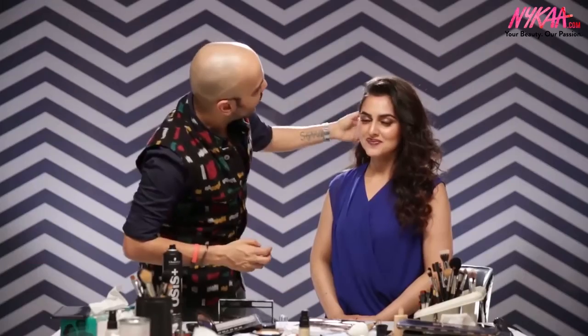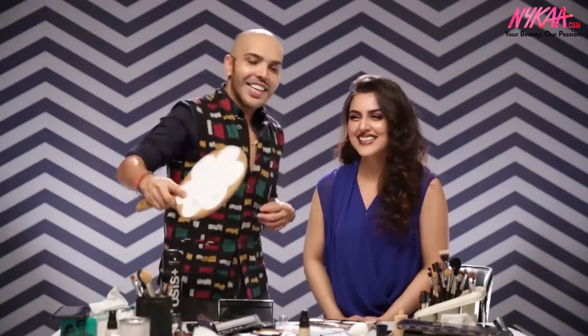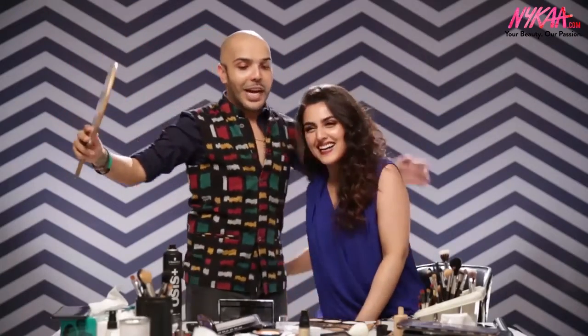And yeah, here it is, guys, the metallic look on Ananya. Ananya hasn't seen it yet. Let me show Ananya. Ananya, are you ready to see it? Yeah. Ready? Here it is. You like it? Oh my god. Genuinely, you like it? Yeah, the lips are crazy. I love it. Okay, lovely. So Ananya is happy. I'm really happy.